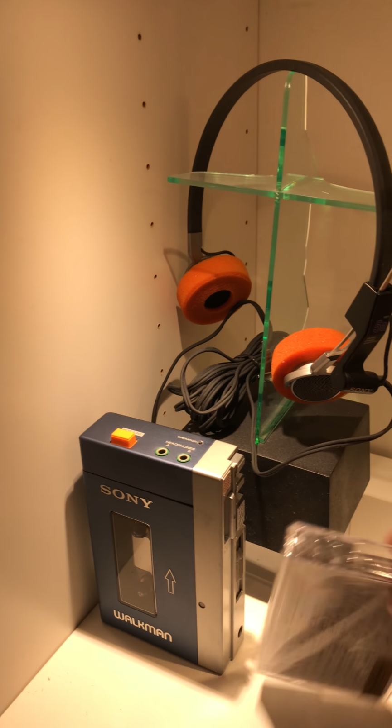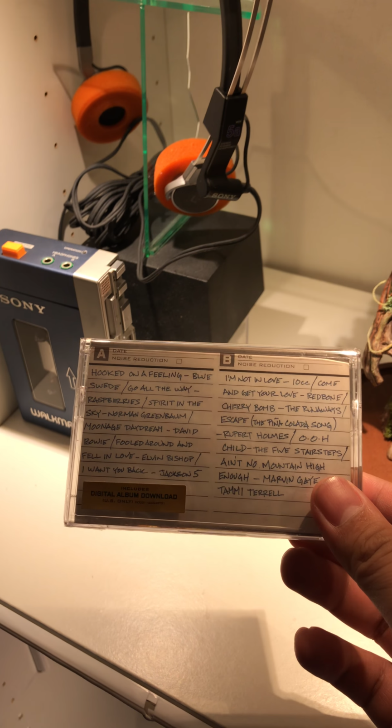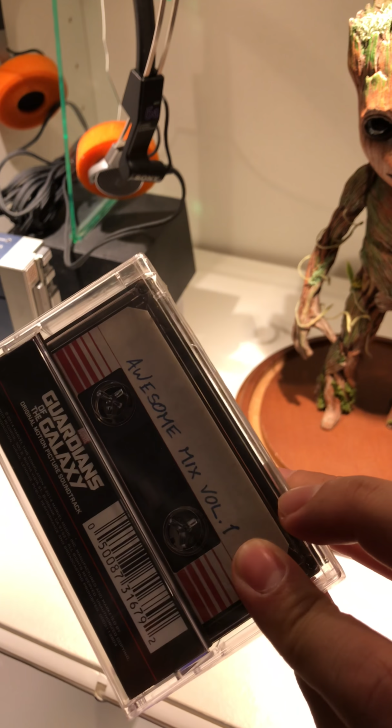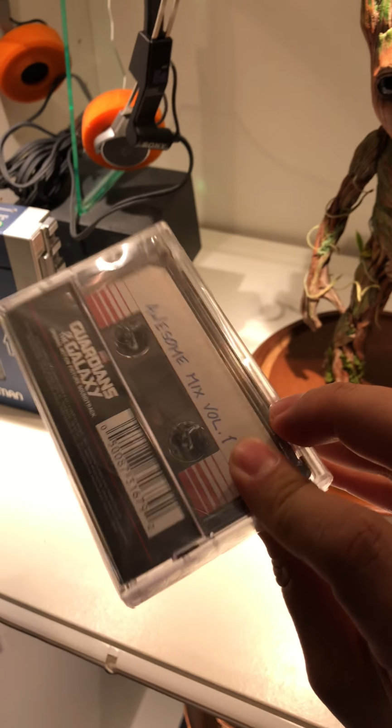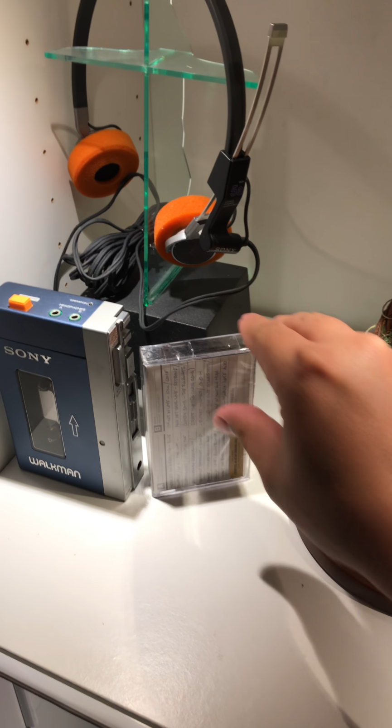Next is the Awesome Mix Volume 1. This is an official tape that was released with the movie as well. Pretty awesome. I doubt I'll ever use it, so I just keep it in plastic wrap anyway. It's pretty nice on display.